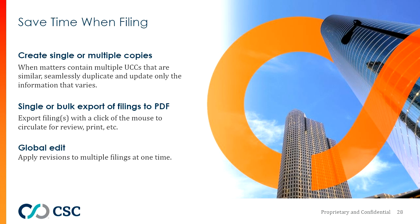So how does CSC Lien Perfect allow you to save time when filing? Within the application, you can create single or multiple copies of a filing. When matters contain multiple UCCs that are similar, you can seamlessly duplicate and update only the information that is different between these filings. In addition to that, you also have the ability to export single or in bulk all of your filings into a PDF. With a click of a mouse, you can export your filing so that you can circulate it for review, print it out, or do whatever it is that you need to do with it. And lastly, we have a global edit capability, which allows you to apply revisions to multiple filings at one time.